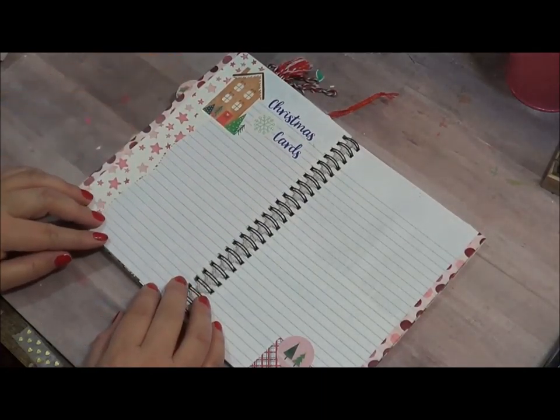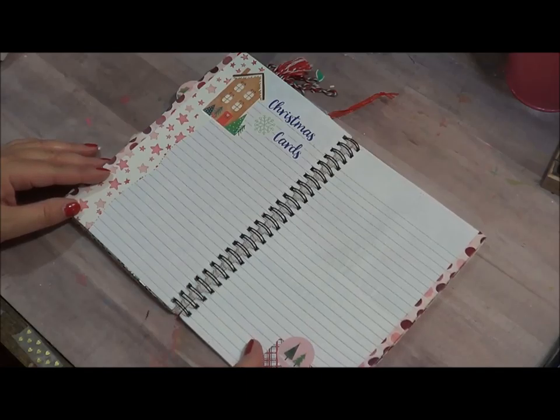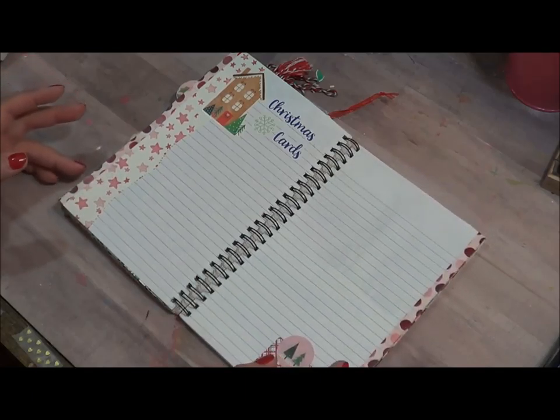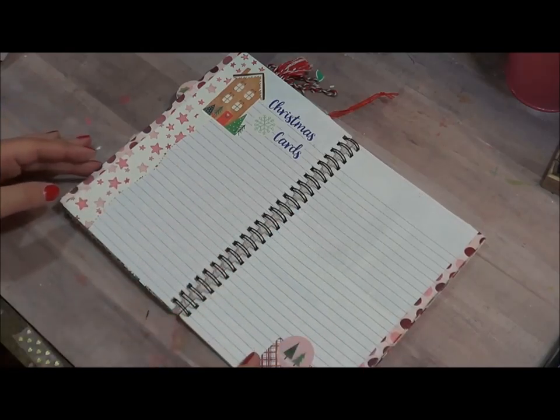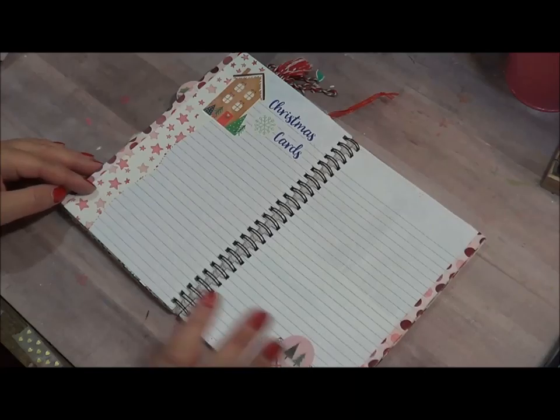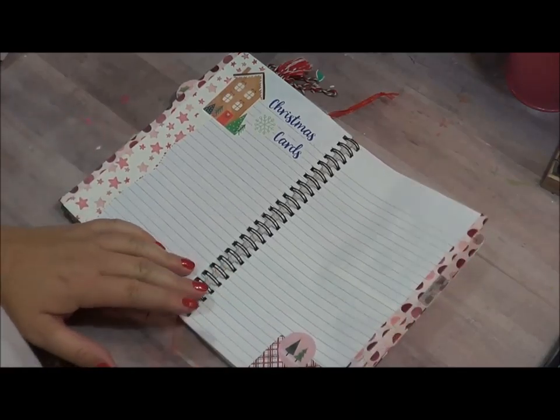My Christmas card list, which I noticed, sadly, I don't send as many as I used to. I think it's one because we still stay so enclosed over social media, but also because postage is very high, but I love still sending Christmas cards. So that's part of that list.